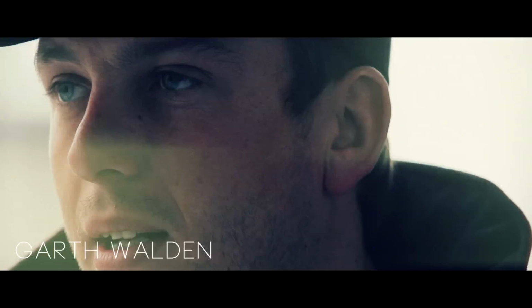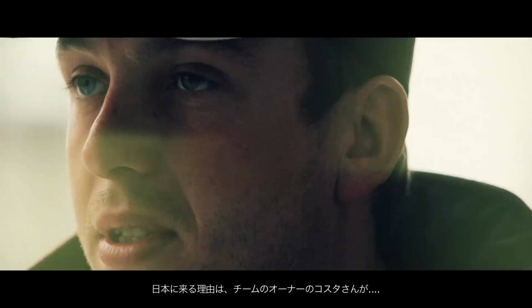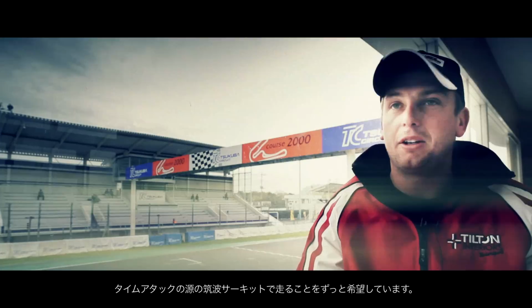My name's Garth Walden. I drive for Tilton Interiors Racing, Evo 9 Super Lap car. Our reason for coming to Japan was that Costa, the team owner, has always had it on his wish list and as a goal for us to bring the whole team and our car over here to race at the famous Tsukuba Circuit where it all started.